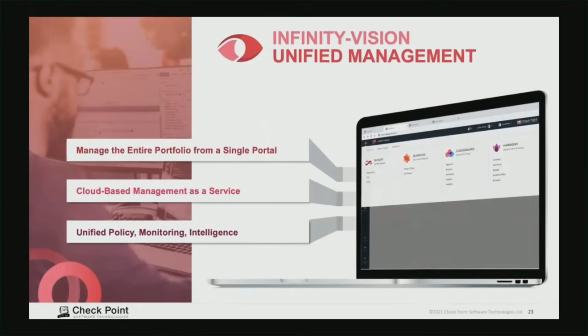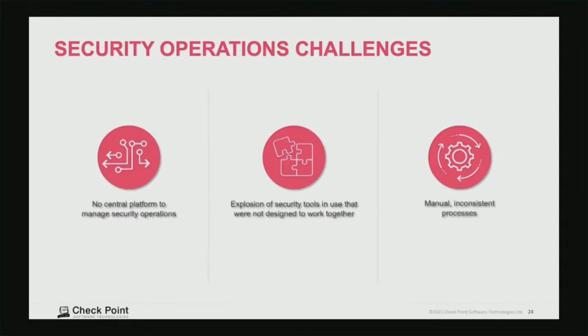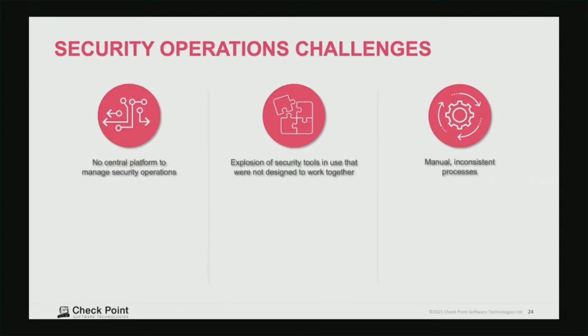Another beauty is that everything is managed from one place. The Infinity Unified Management Portal is not only for policy management, but also logging and event analysis. So everything you need, you just log into the portal, and you can manage all the Check Point components from one single pane of glass. With Harmony, we can manage security from the endpoint device to the infrastructure and to the connectivity. But we still have a few more challenges to handle.